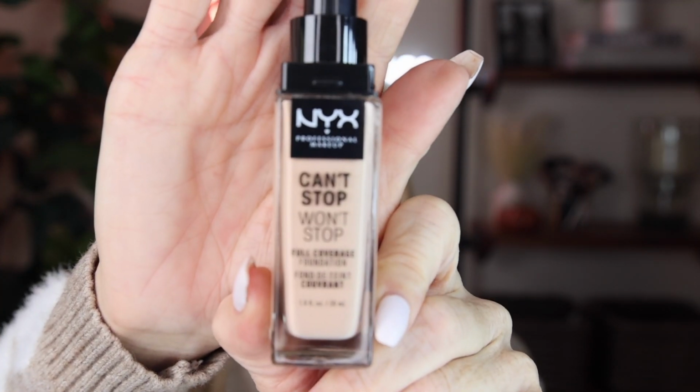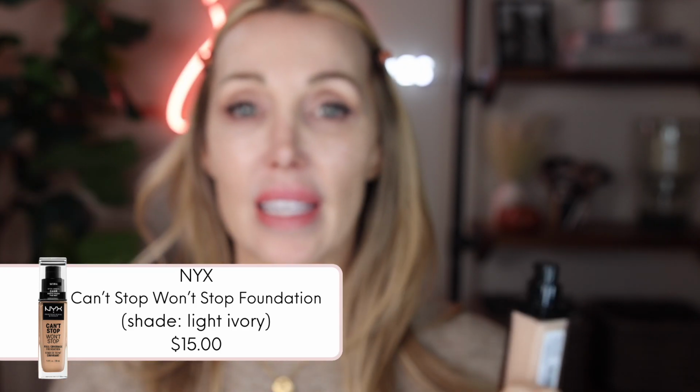First up is NYX Can't Stop, Won't Stop. I have it in color Light Ivory. This is a full coverage matte foundation. The reason I'm going with a matte, you guys, is I have really liked the way matte foundation looks on my skin lately. For a long time, I was anti-matte because I felt like as we age or we had more mature skin, that matte foundation looked a little dull and drying to the skin. And I've changed my perspective on that a little bit.